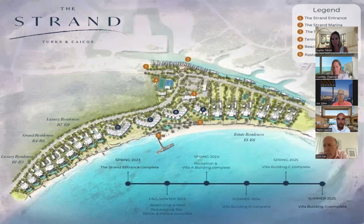You've got great flat water. You can easily launch from our beach and get out and enjoy yourself in the water there. She had one other question too, just asking about the furniture package for the villas.